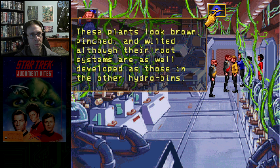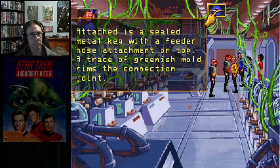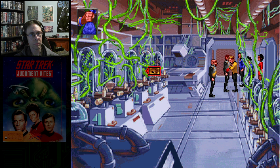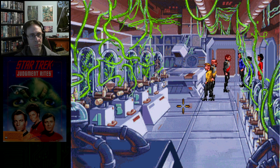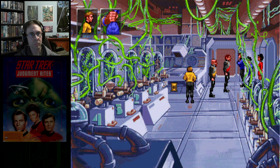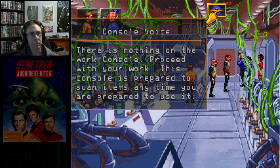These plants look brown, pinched, and wilted, although their root systems are as well developed as those in the other hydro bins. Attached is a sealed metal keg with a feeder hose attachment on top. A trace of greenish mold rims the connection joint. These plants look green and healthy, with strong stems and shiny leaves. There is nothing on the work console. Proceed with your work. This console is prepared.